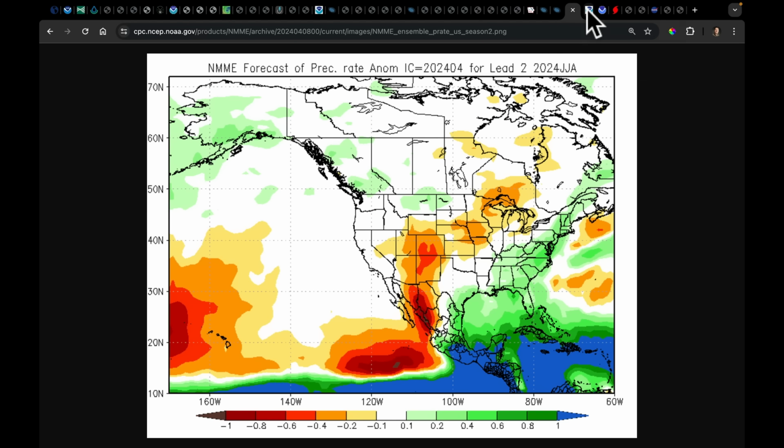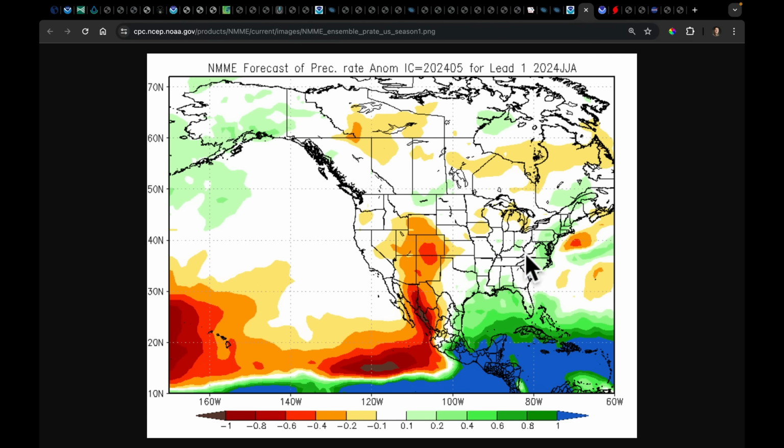Last month, new one. I don't see the stronger signals for the wet here anymore. And it really backed off, keeping the dryness back in the Four Corners states. Now, model trend is oftentimes more important than anything else. And I'm just going to make one more statement on this.